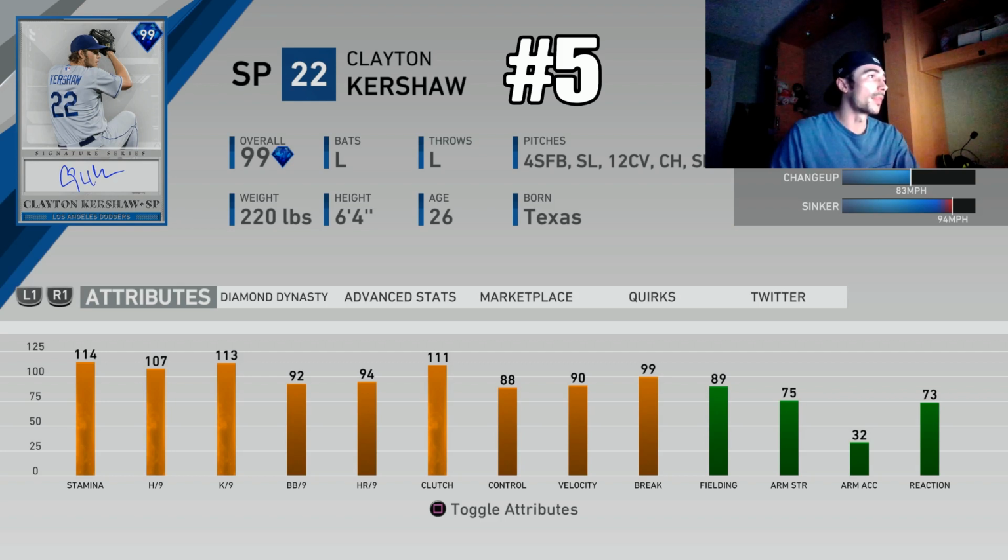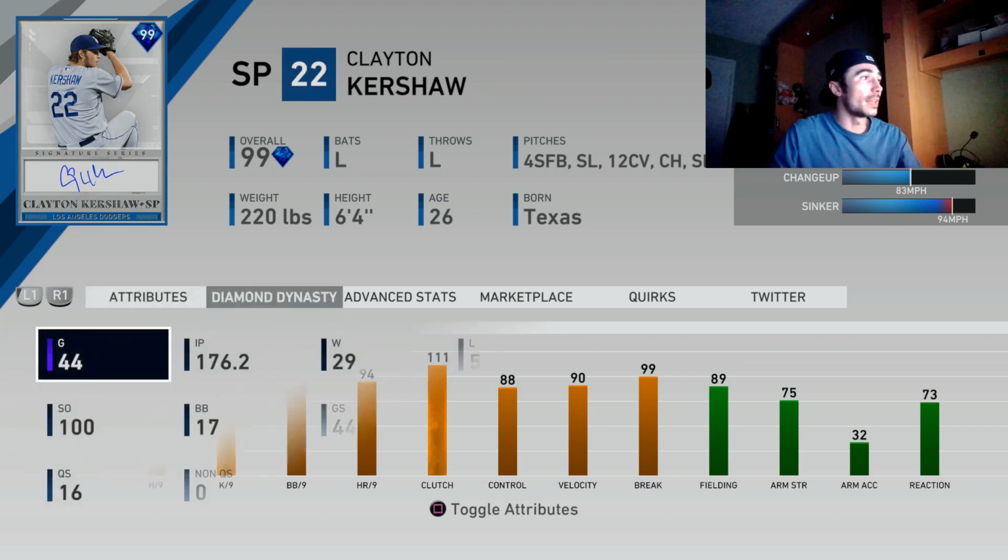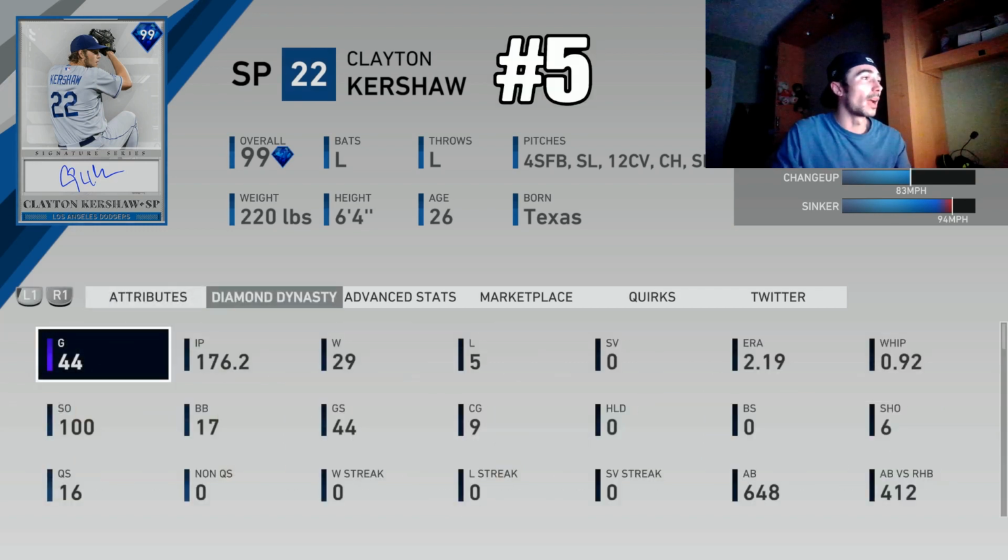But a player that I think is a little bit more valuable is Clayton Kershaw, the best pitcher in this game, coming in at number 5. And this card can do it all. I mean, he has the velocity, he has the elite hits and Ks per 9. He's able to go 29-5 for me. A lot of the losses, once again, have been up against Clayton Kershaw in head-to-head Kershaw matchups. I've struck out 100 batters in 176 innings, which isn't overwhelming, but at the same time, in this game, it is tougher to strike out.